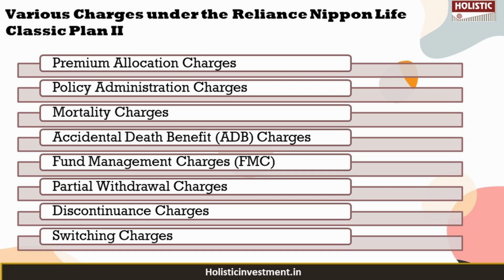First is the premium allocation charge, which is charged as a percentage of the premium and deducted from your premium amount at the time of premium payment, and the balance premium is then used to allocate units in the chosen investment funds. There is also the policy administration charge. For a regular premium policy, 40 rupees per month from year 6 till the end of the policy term. For a single premium policy, 40 rupees per month for the entire policy term. These charges will increase with inflation of 5% per annum from the 7th policy year onwards, subject to a maximum of 6,000 per annum.